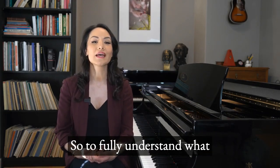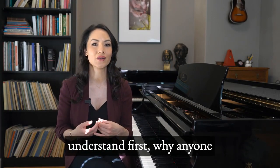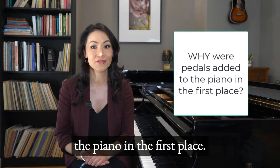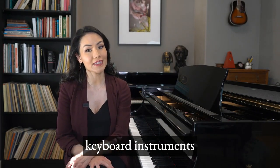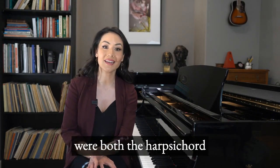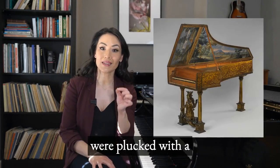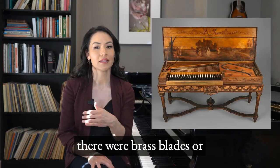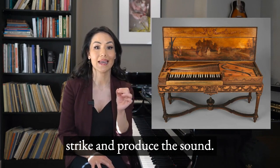So to fully understand what the pedals do and how to use them, we really need to understand first why anyone wanted them to be a part of the piano in the first place. So previous to the pianoforte, the popular keyboard instruments were both the harpsichord and the clavichord. In the harpsichord, strings were plucked with a quill to produce sound.